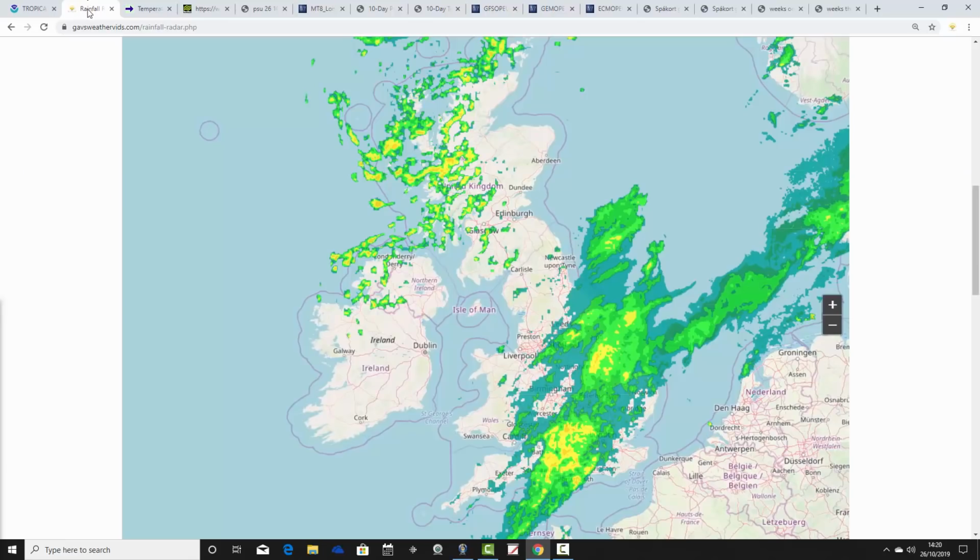Talking of disruptive weather, it's been very wet across England and Wales today. This is the latest radar picture from Gasworthy's. So the band of rain that's been stuck across parts of northern England, Wales, southwest England, the north and west Midlands, producing copious amounts of rain for around 24 hours, is finally moving now. It's finally on the move.